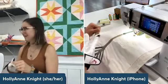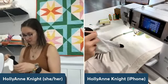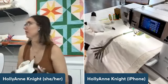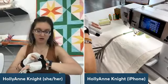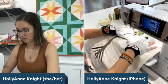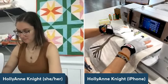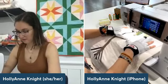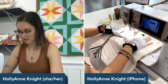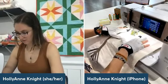We still have some larges. I wear a medium, I think. Is that correct? I am wearing a medium. I think I probably could get away with wearing a small. My hands are actually pretty small, but they fit me at QuiltCon and they felt like I needed a medium. So I said, okay. But I think I could probably get away with wearing a small, just for context for y'all.